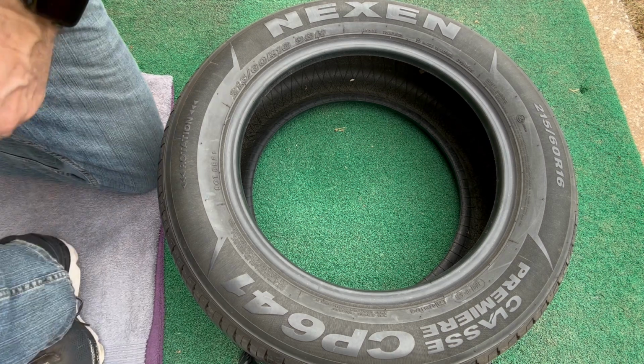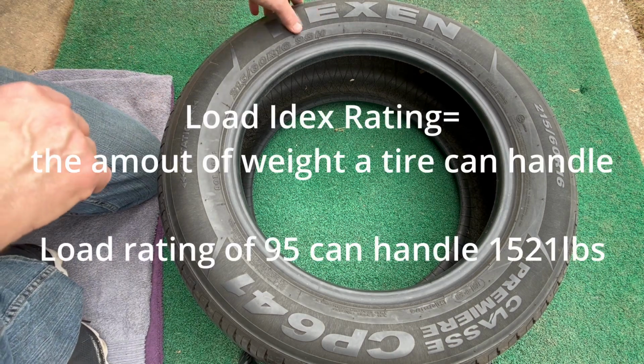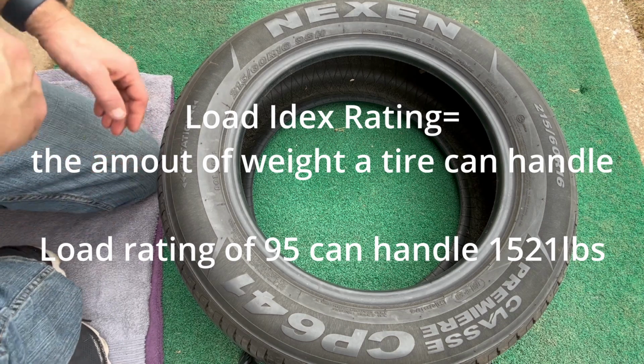All right. So the next thing we want to talk about here is the load index. And I got my two helpers here. You can't see them, but they're right behind me.